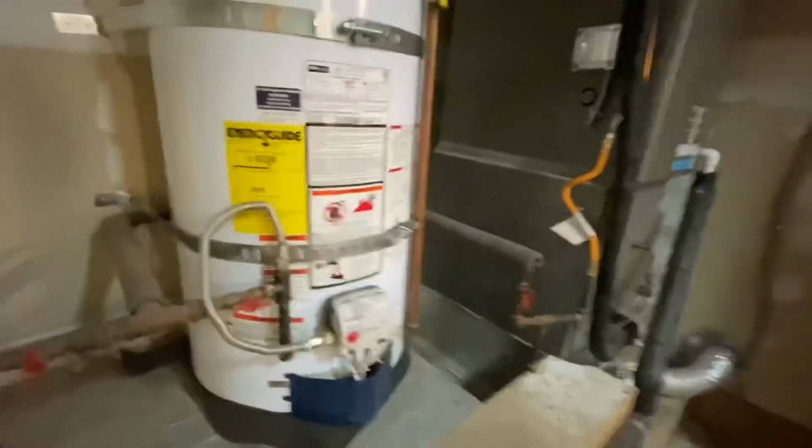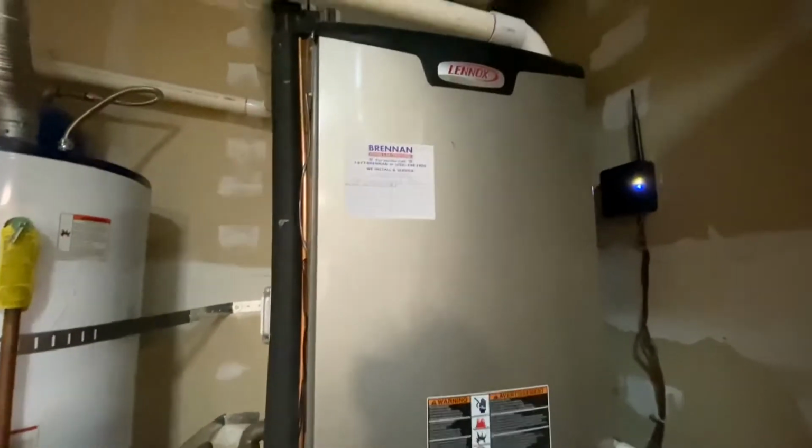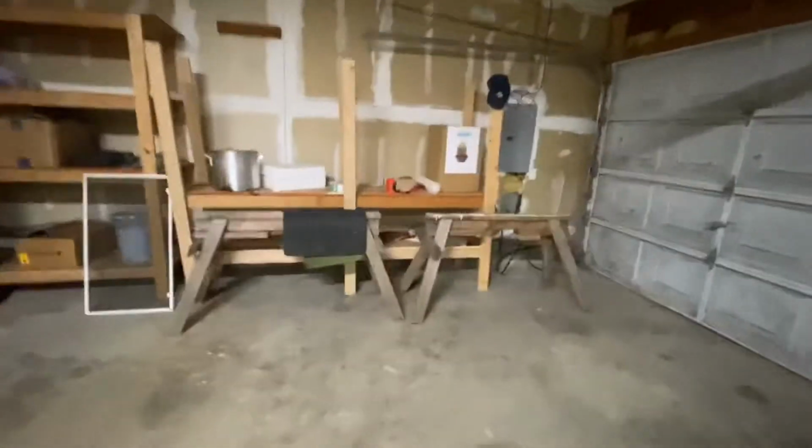Maybe this was 2016 when this was put in, so it's not ancient. And definitely the furnace looks very new. Heat pump was installed in 2019, and then they had it serviced in 2020, so that's good. Again, feels like somebody doesn't really live here, but they haven't completely moved out.